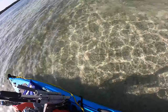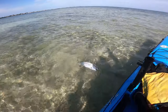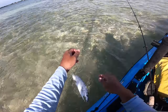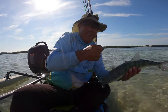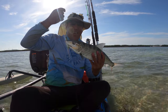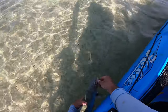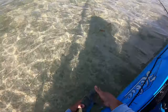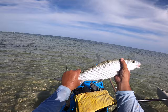Oh, I need my bonefish net. Yeah, you're not so bad. I'll let you go. Oh, whoa. Bam! Whoa. There we go. All right. You can't keep the Esky shrimp in the natural color there. It's a nice chunker in the sun. Boom!